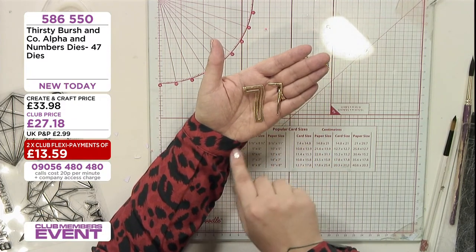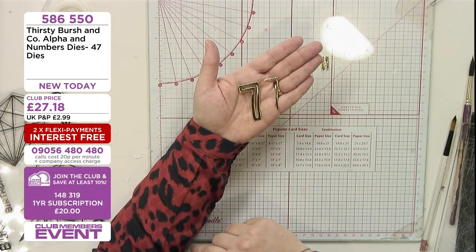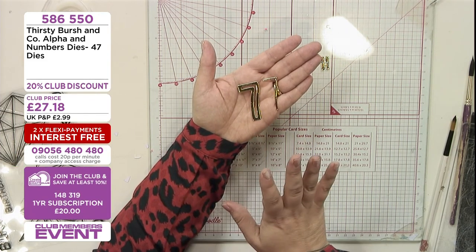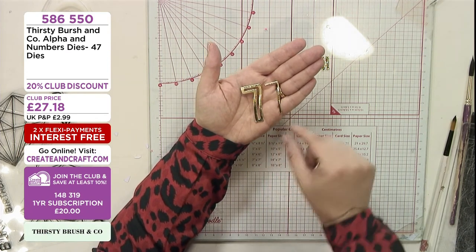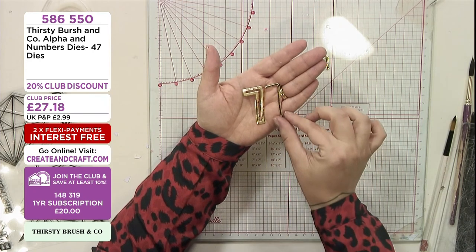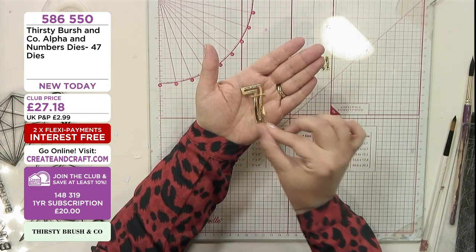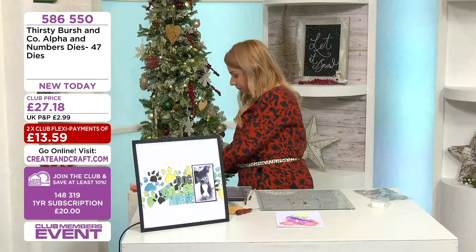So you've got the seven with the kind of aperture detail that it puts in, which is really cool and really modern. And like you say, completely genderless, completely ageless. It really is the only set that you'll ever need. But this lovely fine one as well really works when you want a more subtle look, or you could cut that in a different colour and paper piece that back in. So let's put it together on our card.